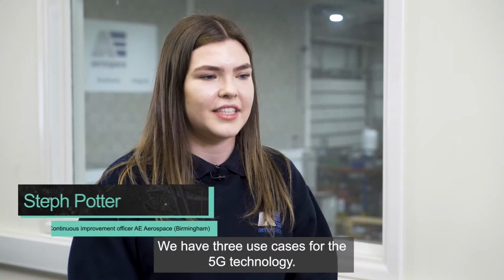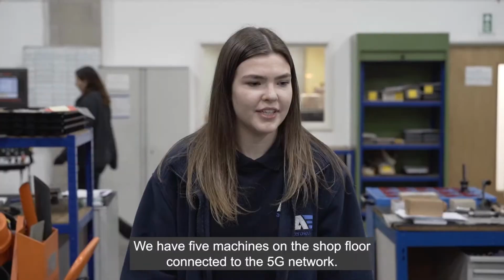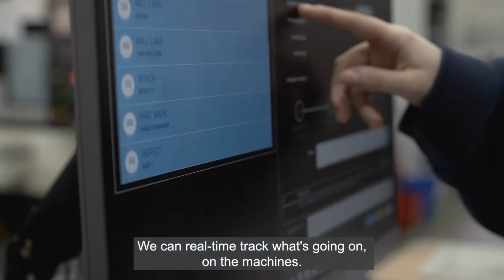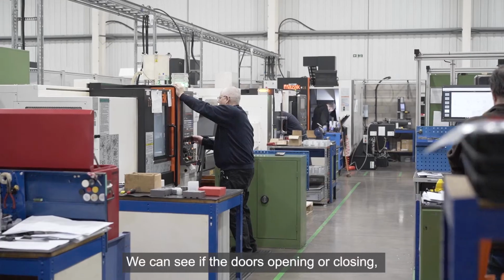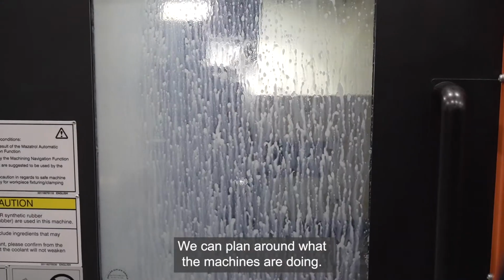We have 3 use cases for the 5G technology. Use case 1, it's all about machine servitisation. We have 5 machines on the shop floor connected to the 5G network. We can real-time track what's going on the machines. We can see what parts are going on. We can see if the door's opening or closing. We can see if it's down for maintenance. We can plan around what the machines are doing.